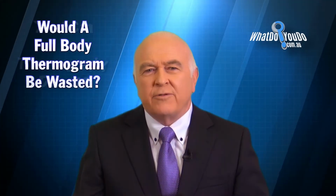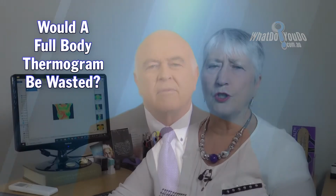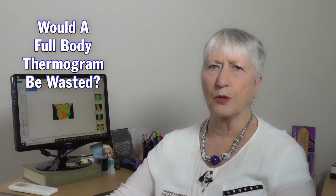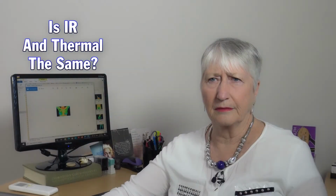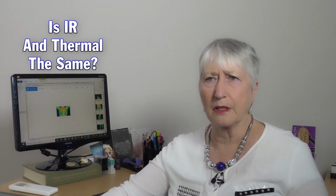So would it be wasteful if I didn't need a full body thermogram? You can choose how many portions of the body you want to have done. Some women just want to have a breast study done. Is IR and thermal the same? Yes. Infrared. It's really far infrared, but it's the same.